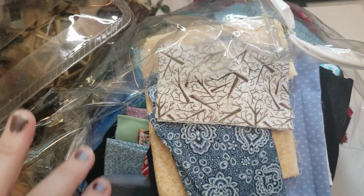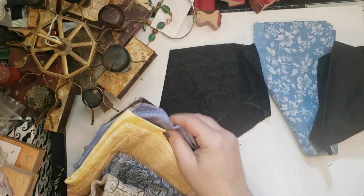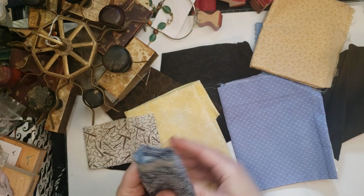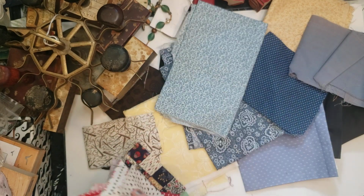Those aren't little scraps. Those are big scraps, and there's some really cool pieces in here. So I'll just put them out. Oops, that's just black, but that's okay. Put them out really fast, so you can kind of have an idea of what's there and all the fun I'm going to be having.